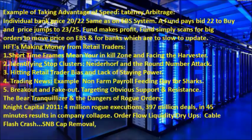It's a bit like the bear gets out of the zoo, and you've got to shoot him with the tranquilizer before he can do damage. But the problem is, HFT systems and banks do have these shutdowns, but it doesn't always happen. I've given the example here of Knight Capital in 2011. Their algos did 4 million rogue executions, 397 million deals, in a 45-minute period, and it collapsed the company. Now, that was actually in shares, but it happens in Forex as well.